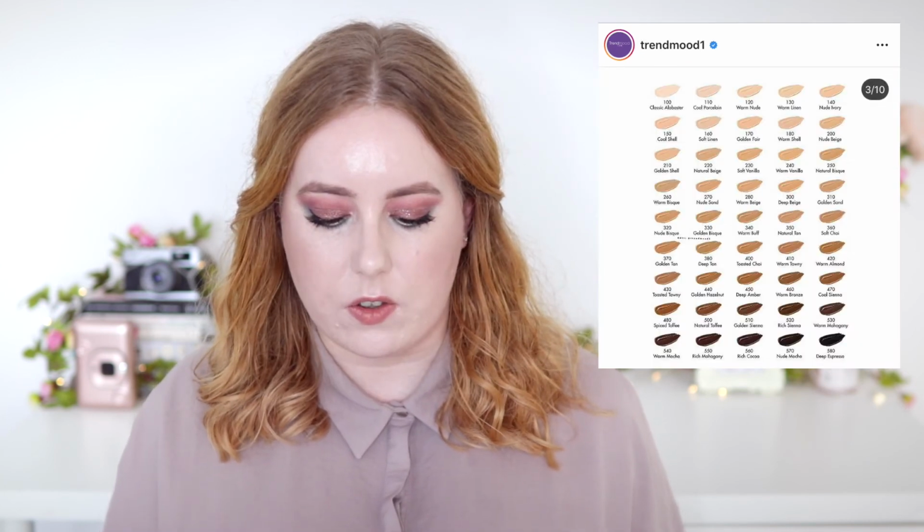I know there's another foundation from Milani that gets quite a lot of hype on YouTube, but I've never bought that because that one sounds very matte, and I've got quite dry skin. I don't really go for matte foundation. Also, the shade range is a bit confusing, and apparently even the paler shades are still quite dark, but this one, the shade range looks a lot better. So yeah, if it makes its way to the UK, I might pick that up and do a review.